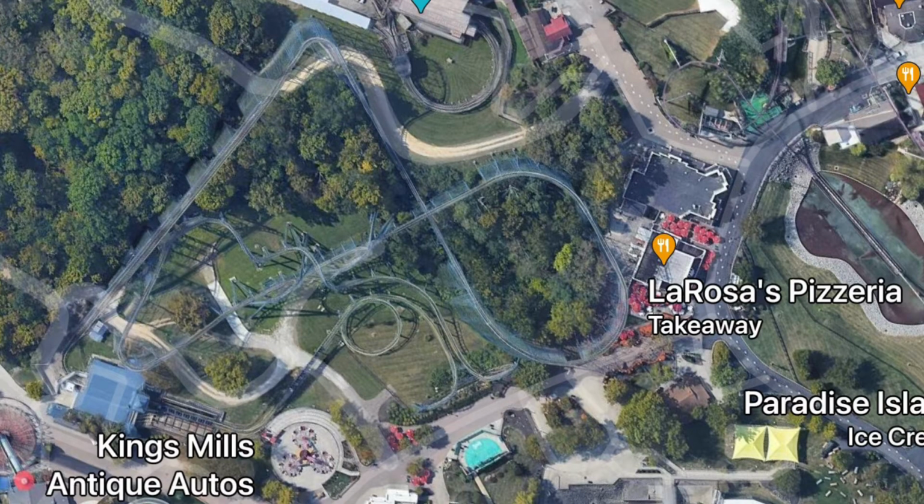Cedar Fair have said that when they install new rides in a themed area, they're going to improve the theming of the whole area as well and really improve it and make it into a better experience for people, and I think that that's exactly what they can do here.